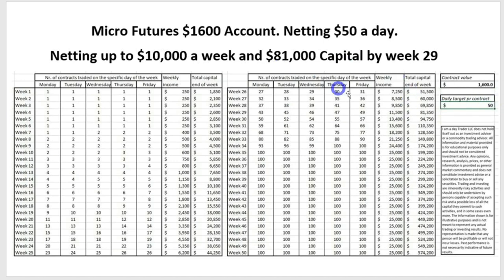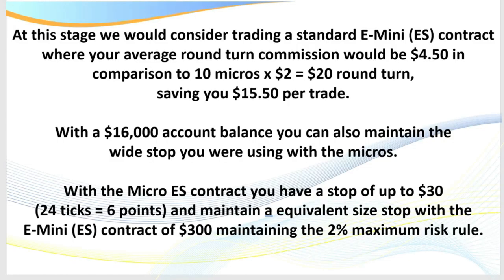Now by that time you would be jumping up, and you can see by that stage you're trading 4,750 minis, or micros I should say, at a time. You would probably not actually be doing that. You'd be trading 10% of that in the standard size contracts. So we won't show you tables on those, because really this is about starting off with a small account and building your account sensibly. So what we really want to be netting is $50 a day as our target.